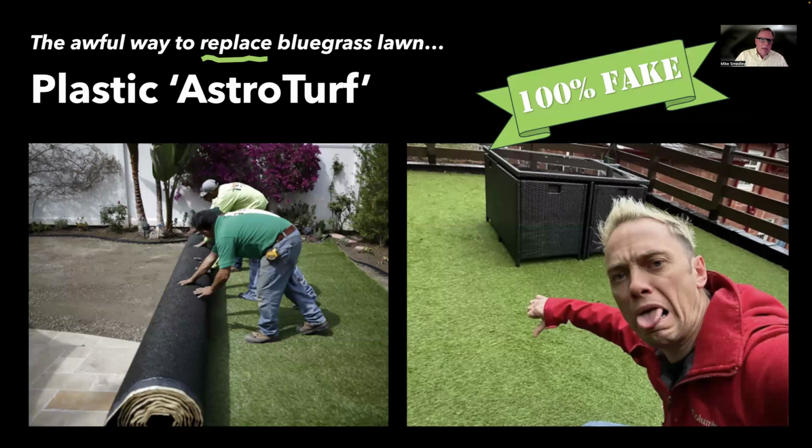What I would ask is if you want to replace your bluegrass lawn, please don't use plastic astroturf. The reason being is that it's plastic and it smothers the plant. Now, water can go through fake turf, but nutrients can't. So all the leaves and all the stuff that the periphery of your plants are depending on, it's going to be excluded because you're basically spreading a perforated thick plastic saran wrap over your yard, and it fools no one.